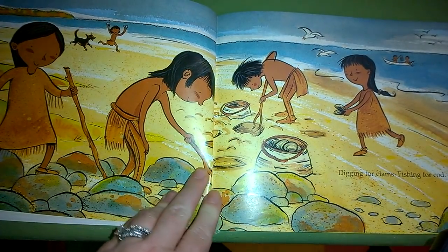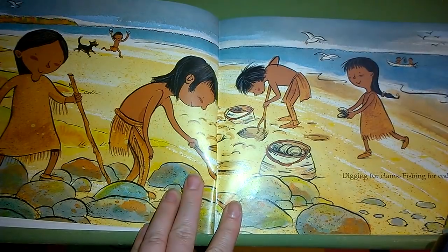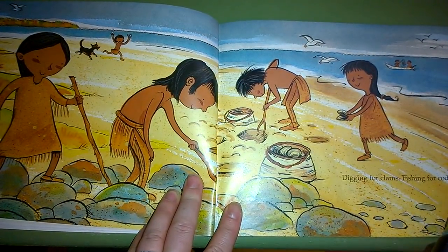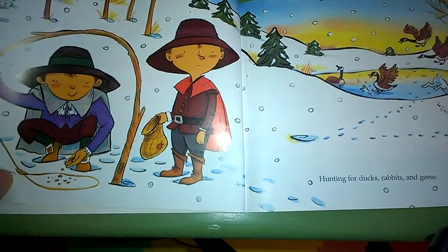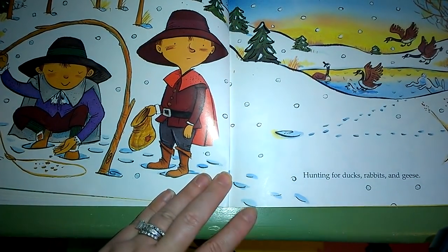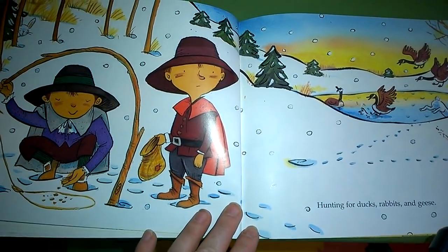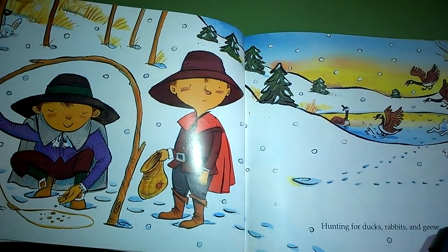The Wampanoag Native Americans lived near the coast or by the ocean, so these are foods that they hunted for to feed their families. Hunting for ducks, rabbits, and geese. These were animals that the Pilgrims knew of from where they came from in Europe. So these are things they hunted for to feed their family.